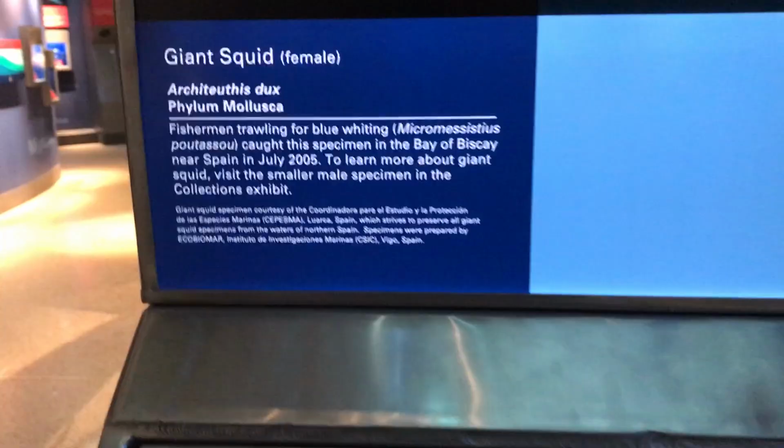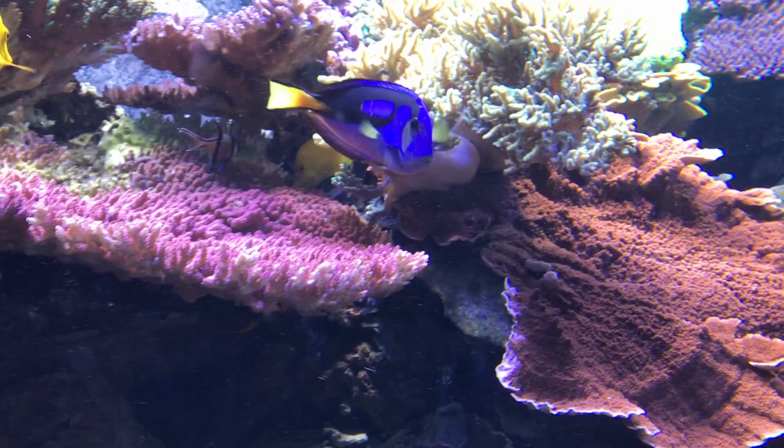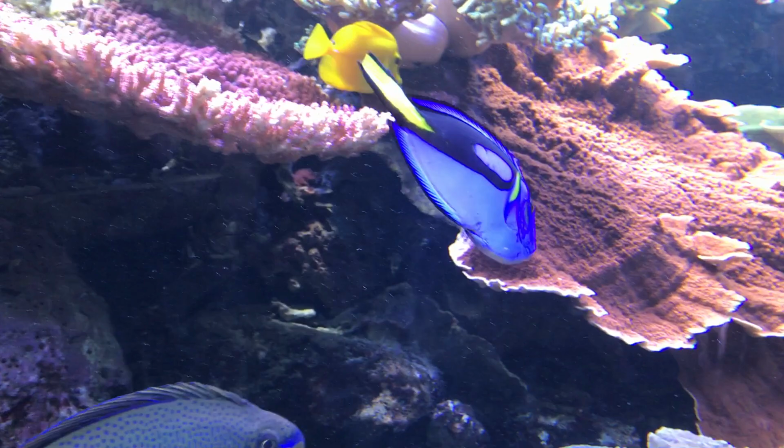This room is dedicated to our ocean. Does the ocean ever stop moving? The answer? No. Look at that guy. He's huge. Oh my gosh. This is a giant squid. And when I say giant, I mean, oh, giant. I found Dory at the Smithsonian. And there I found Nemo.